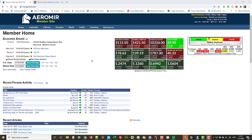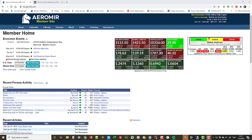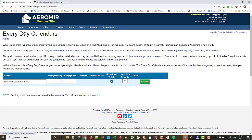Today I'm going to show you a new tool that I've made called the Everyday Calendar. So let's first find out how to get there. If we go to Tools, My Personal Productivity Tools, My Everyday Calendars, or on the home menu, My Everyday Calendars. If we go there, I wrote a little bit of explanation on this, and here's what it is.